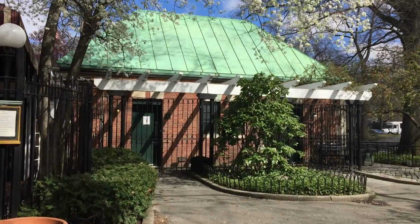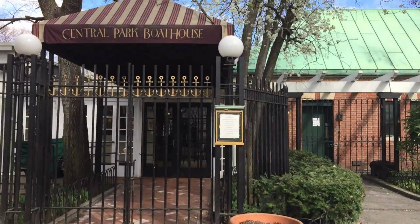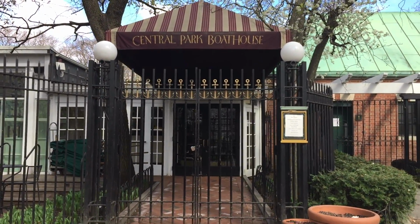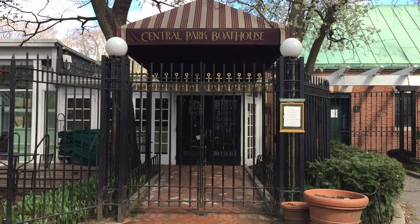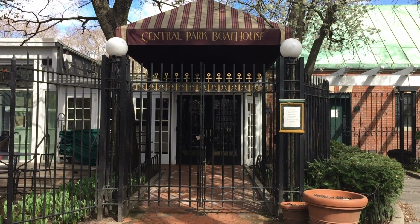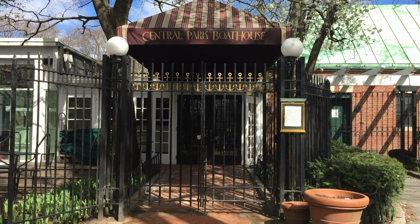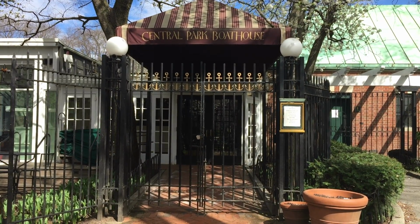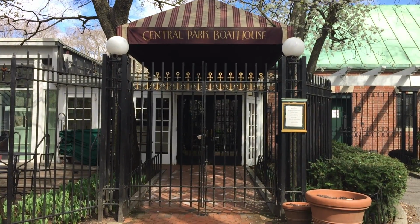And here is a secret for you visitors. There are obviously restrooms inside the Boathouse Cafe as well, but because this is a public park building, anybody can come in and use these bathrooms. So they are a lot cleaner and nicer than the outdoor bathrooms because they don't get as much use, because people don't realize. So now you know, if you're ever on the east side of the park and you need a place to stop, this is a good spot to do so.